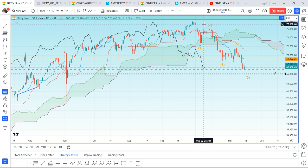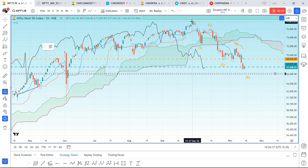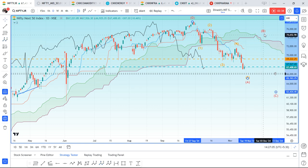So this could be a first leg of the correction which we are seeing coming to an end in the Nifty Junior, somewhere around 66,000. From here, we could see a pullback. In Elliott wave, the pullback can even go up to the highs, but there is no mandatory rule or guarantee of that sort. So we will see how the structure plays out, whether the pullback ends at 70,000 or somewhere near 76,000, but a pullback could be coming.